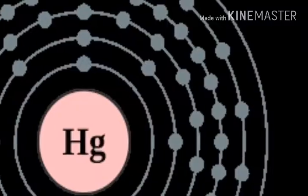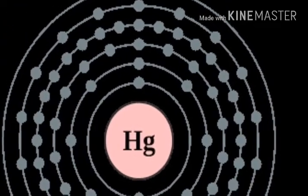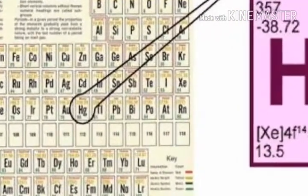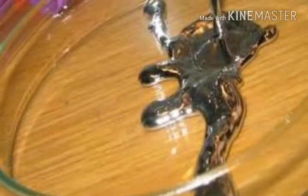Coming up on number 2. At number 2, guys, we are having mercury, having the symbol Hg, and it's located in the periodic table of chemical elements at number 80. It's a very unusual metal, just like gallium, but a bit more toxic than it. Gallium is not toxic, whereas mercury is really very toxic.